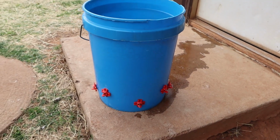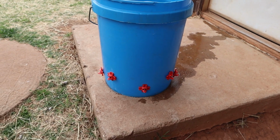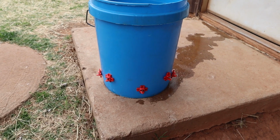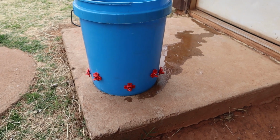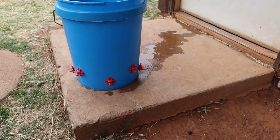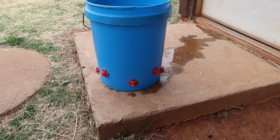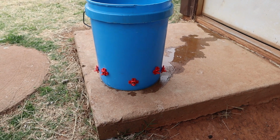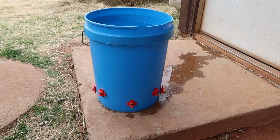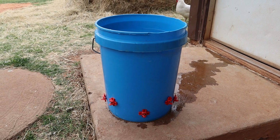This is how I want to water the meat chickens. 5-gallon bucket with water nipples. But I left this outside over the winter, so it's leaking. It's really just 2 that are leaking, so I could probably just replace 2. But honestly, I'm probably just going to replace the whole thing and then do a better job of taking care of it for the next season.